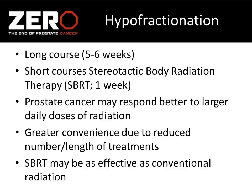And so just to focus in on some of these shorter courses of radiation. The longer course one, which is going from the 8 to 9 weeks down to 5 to 6, basically gives something more akin to 1.5 times the daily dose of radiation you would see in those longer courses. And thus far, the data appears to show that it's about equivalent to the longer course of radiation as far as curing people, but it does appear to have a little bit more in the way of side effects.